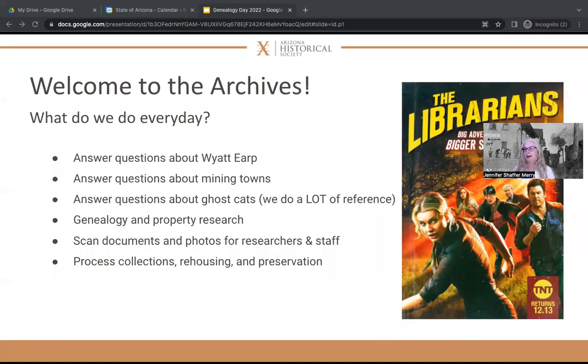So what do we do here in the archives? Well, I'm telling you a little bit about some of the research that we can do for you. We answer questions. That's pretty much what we do all day. We get a lot of questions about a lot of different things. We help the public answer questions. We help our own staff answer questions. We do research to help our staff put out good exhibits. We do research and we provide materials for our staff to put out newsletters and social media and different membership things for the members of the Historical Society.